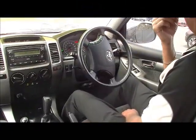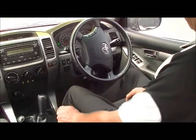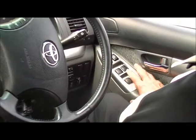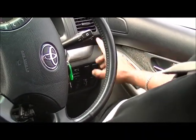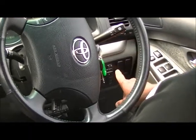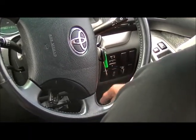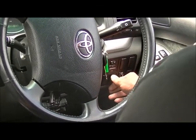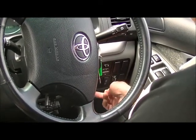So here we are on the interior of the Prado now, and we'll continue after our third row seat debacle. Starting on the driver's armrest, we've got all of our switches for our power windows, a manual lock and unlock button for the doors, and then moving forward directly below the air conditioning vent, we've got our controls for our exterior mirrors. There's also an idle up button which just assists us on a cold morning, helps the engine actually rev at higher revs just as it's warming up.